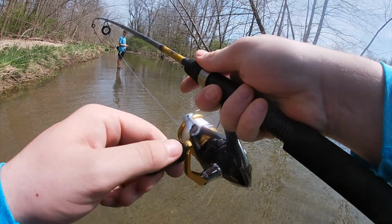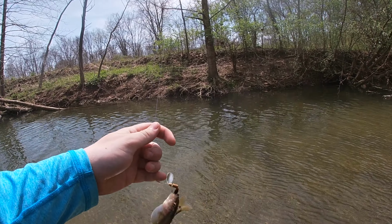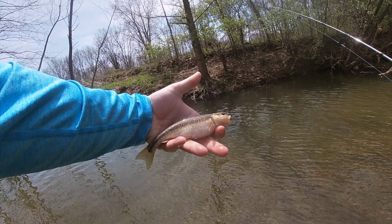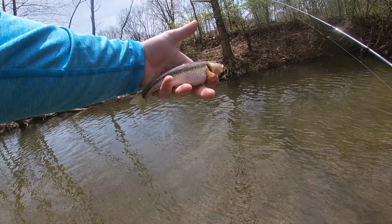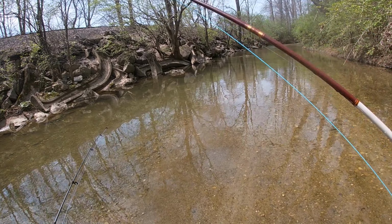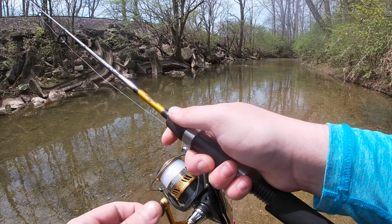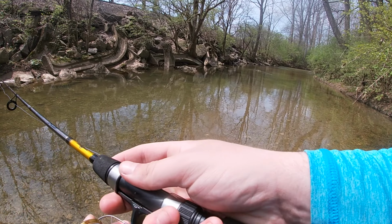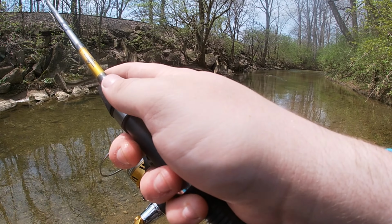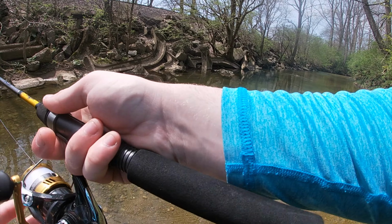There we go. There's one. Yes, sir. Spinner does it again. There you go. Nice little guy. Huge belly on that one. Let's let him go. Thanks, dude. Pretty big chub right there. Let's try to cast at him. Cast upstream. Oh, that didn't work. He might come around. Let's see.